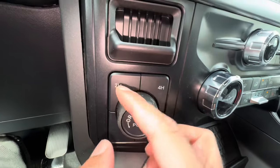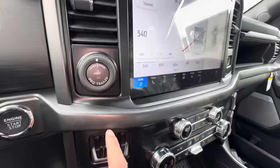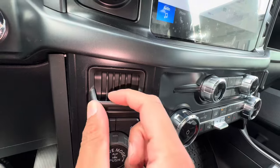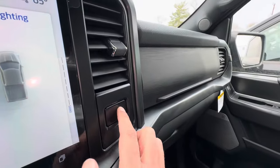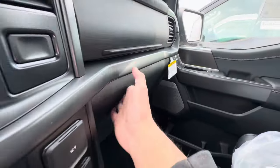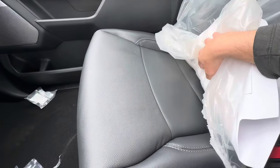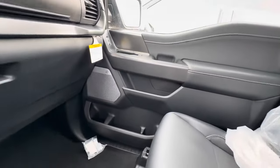Rear locking differential, 2 high, 4 high, 4 low, 4 auto, coin tray, Pro Trailer Assist, secondary glove box. You can hit this black button right here. This XLT has the leather seats in it, B&O sound system, got the 8-speaker B&O system in here.